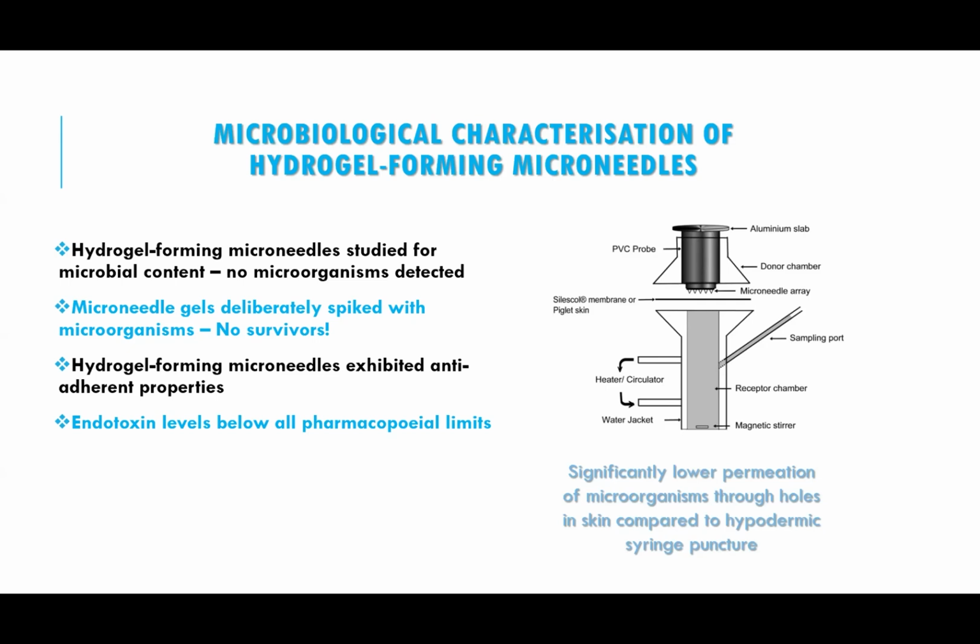And we know that diabetics aren't continuously getting skin or systemic infection despite not cleansing their skin prior to testing or insulin injection. And as a result of that, we think that microneedles are going to be very safe from a microbiological point of view. And actually, we've just been part of a big publication from PATH's Centre of Excellence for Microarray Patches that suggests that the likelihood of any clinically significant infection arising from microneedles is minimal.